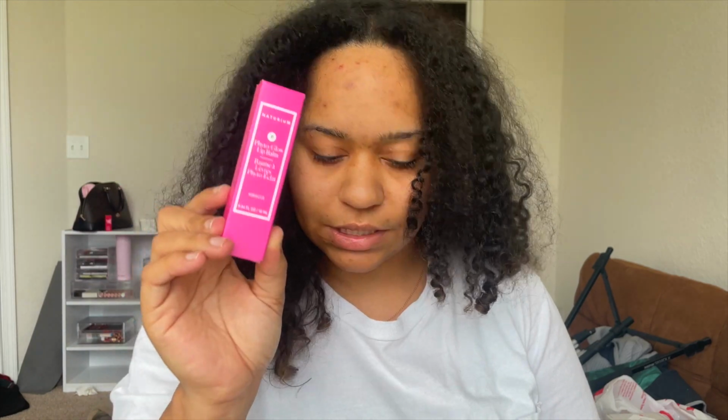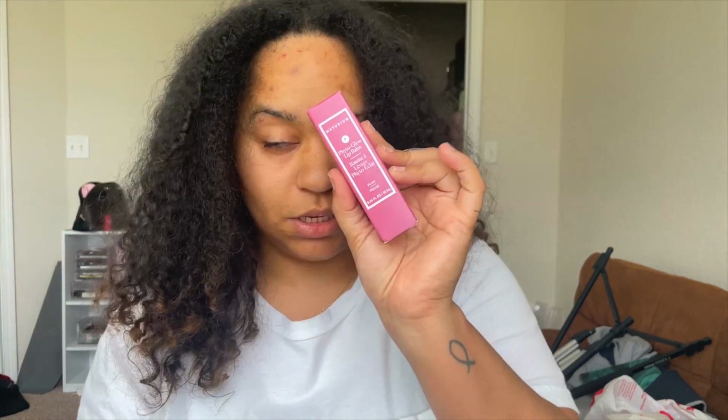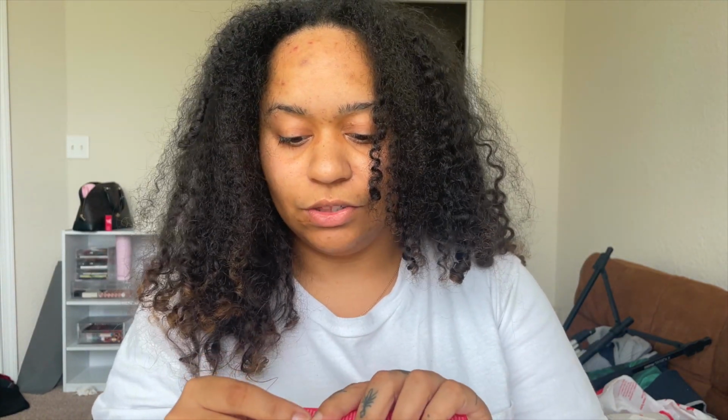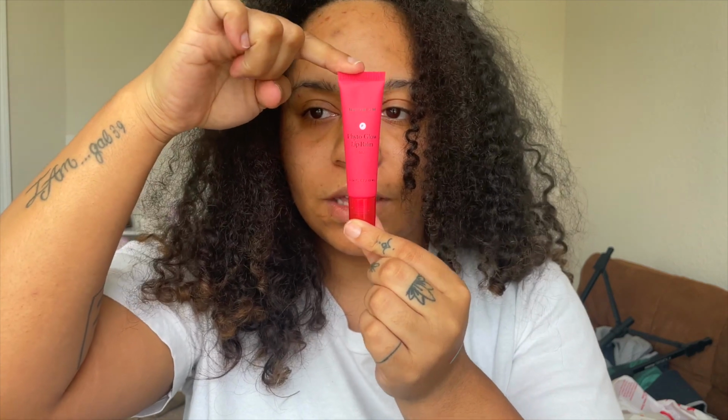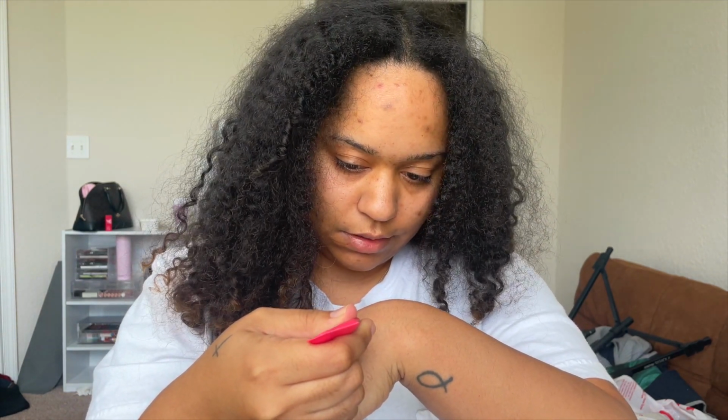Okay, so we got shade. This is shade Hibiscus Spritz, Goji, which is one of the ones I really want to try, and so is Plum. So we're gonna swatch, we're gonna just see how they look. How cute. I love that the whole package is the shade that it is. And it comes with these applicators. Bruh, I might fall in love.